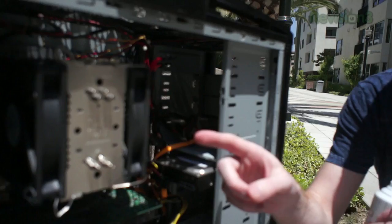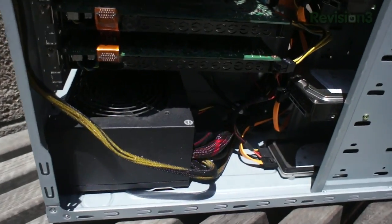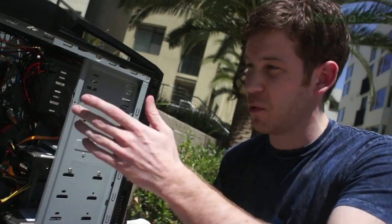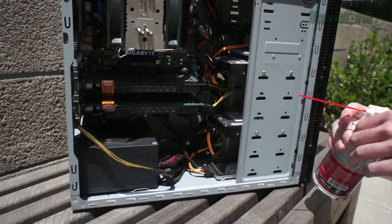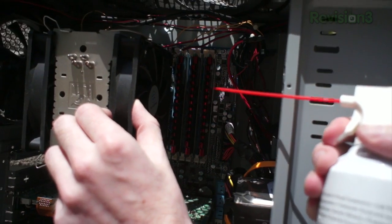I've only had this computer for a year, so it's not as dirty as it could be, but you can see there's definitely some dust caked on all the fans and on the graphics cards I have here. So all you need to do is take your compressed air, start blowing it out. You notice we're outside because it gets really dusty really fast. When you do the fans, you're going to want to hold on to them. You don't want them spinning when you do this, or you could break them.